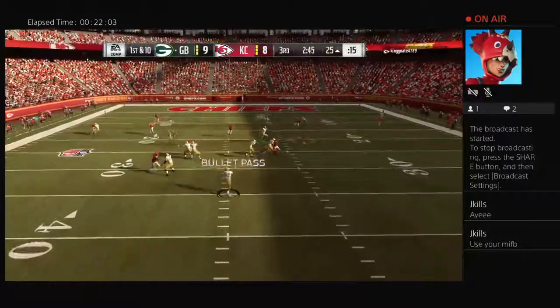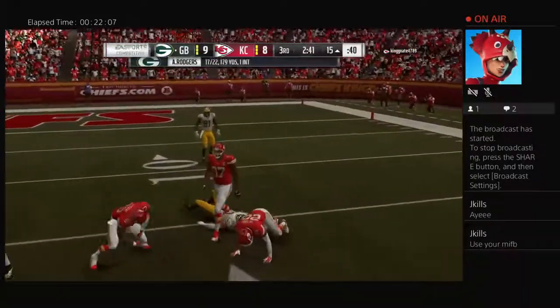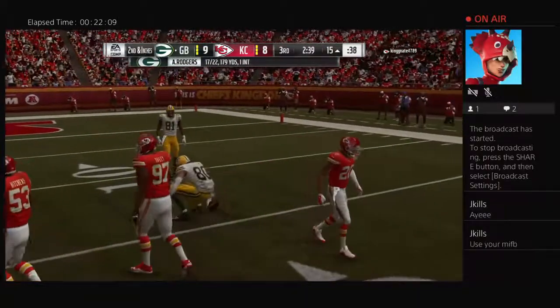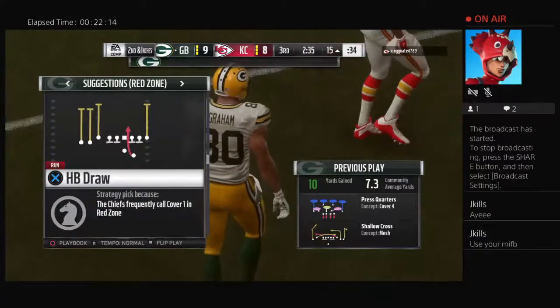On 1st down, Rodgers. The connection made. It's Graham. And on this one, he'll get to the 15, right at the 15-yard line. 10 yards on the pickup there, and it'll be 2nd down.